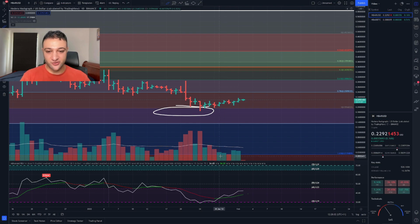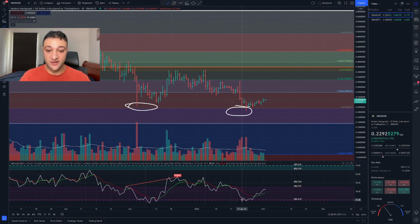Again, not much volume. I want to see a bit more green bars coming through. We're not seeing them yet, but it does look like the bleeding has stopped for HBAR at the moment. Hit 30 in the RSI, bouncing off it now. Most cryptos will do that. And that's why if you just buy 30 in the RSI, generally, it's a pretty good indication that the bottom might be in. Crypto, anything can happen.